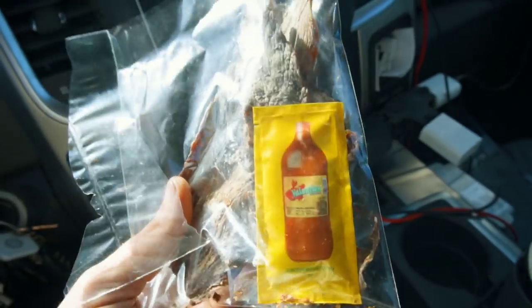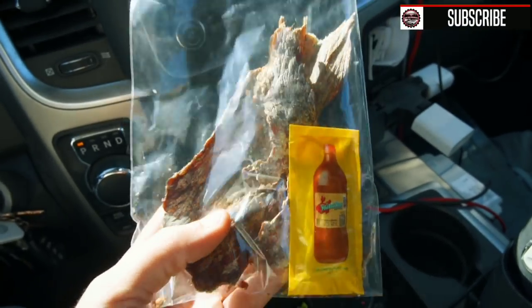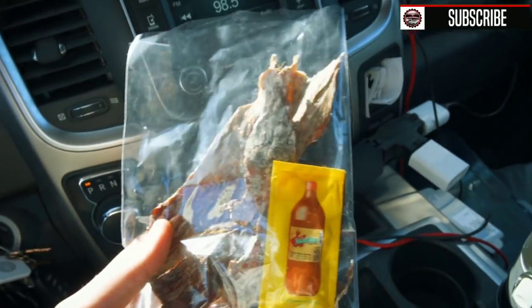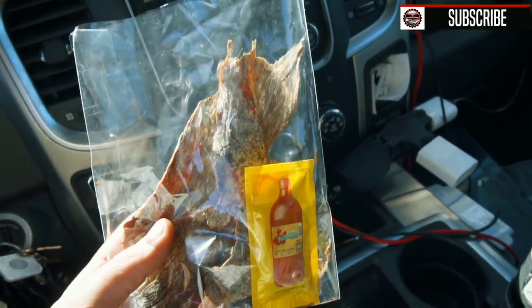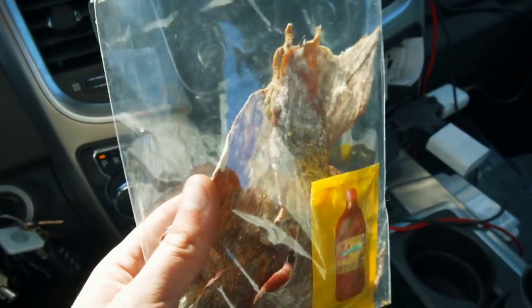Mexican jerky comes with a little Valentina sauce. Every jerky in the package seems to come with the sauce. I don't know why, but the beef is actually tasty. Just try it. Very, very dry, but very tasty.